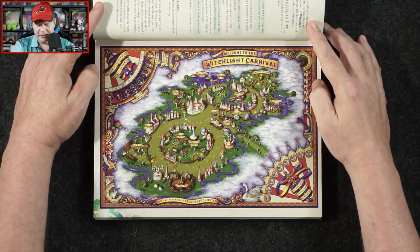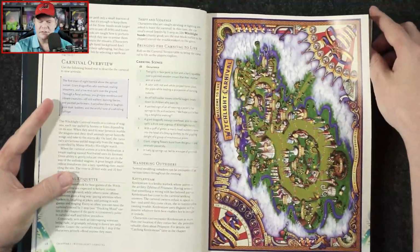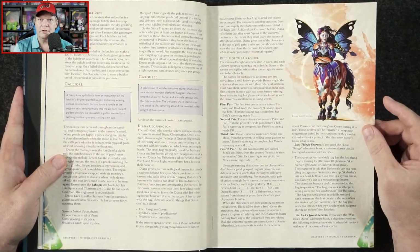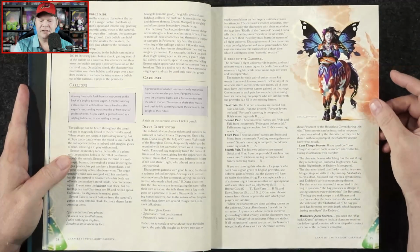Very colorful. I like that. I like that a lot. So we get an overview of the carnival on this page as well. Skipping along here, we got some more artwork. It's pretty wild. One of the NPCs.